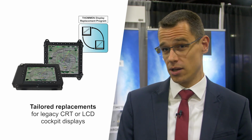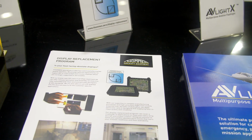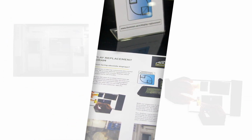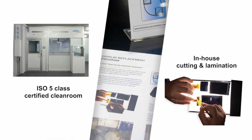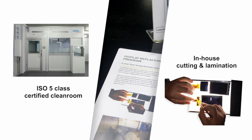In addition to our off-the-shelf products, we also offer replacements, digital replacements of older CRT and LCD screens. These products are sometimes hard to maintain or very costly to maintain. We can propose now form fit function replacements for those products, and we do that in a very streamlined way because we can offer in-house cutting and lamination services in addition to our engineering services that would basically consist in creating a product tailored to the aircraft.